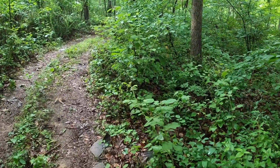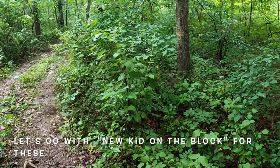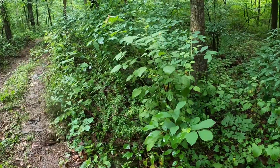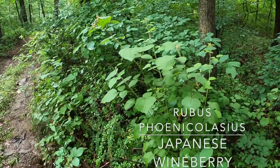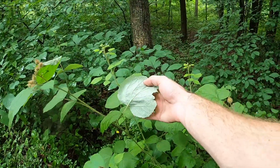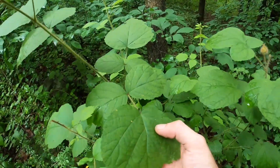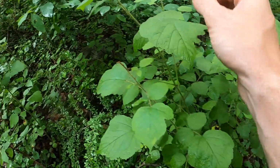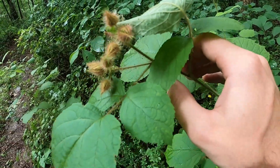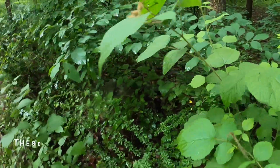The term invasive can be used for this one here. This Japanese variety of berry, known as wineberry, is one that's up and coming very heavily in this area, and it has been for the last few years. It's got a very bright silvery bottom leaf. They grow in threes. The berry pods are very unique. As you can see, they are fuzzy. Stem, thorny, like most berries.